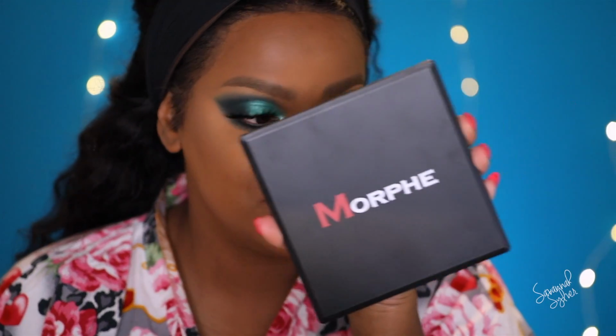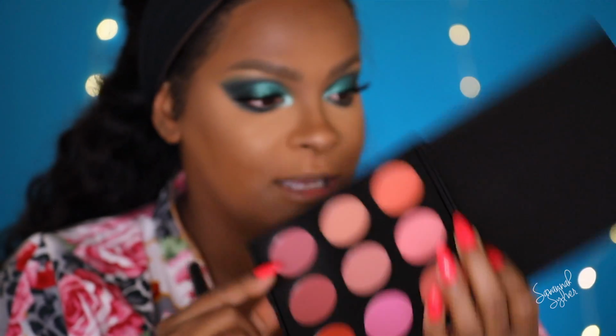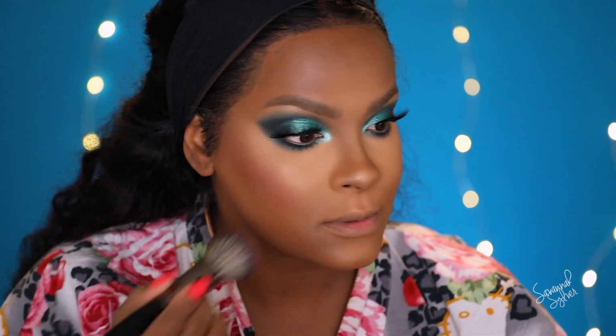Okay, so for my blush, I'm going to be going into the Morphe blush palette, and this one says B9. I don't even know if they still have this anymore because they are doing so many things on the website, but I'm going to be taking these two colors right here, these two mauve type colors. I like that. That's pretty.